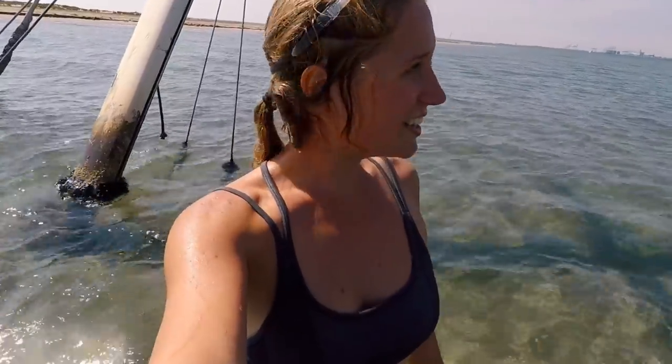Actually just buried in the sand. It's super shallow here and it's just the mast sticking up out of the water.